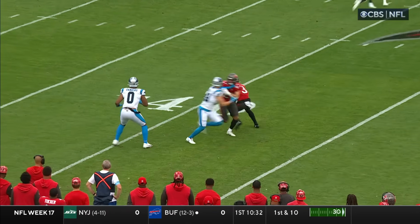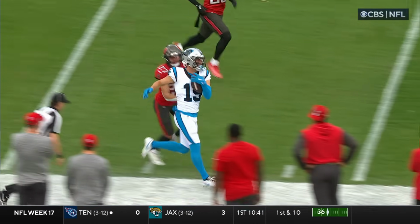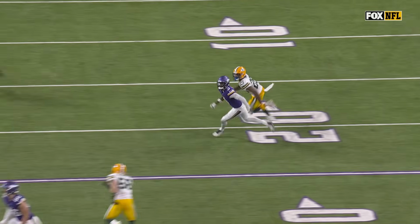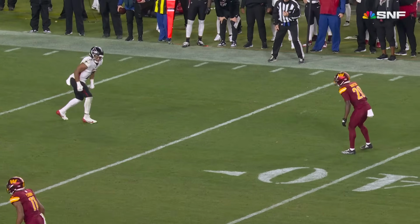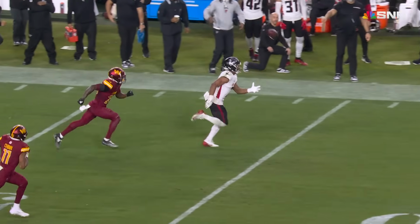This is a slot fade, and they almost use like a natural screen on the outside with Jatavian Sanders. Two-man combination. Jefferson running vertical, clearing it, the space out, and Addison on the in cut. Wide open. Robinson's wide open. Makes a nice move here. Runs right by on the sluggo route. You just put it up in the air.